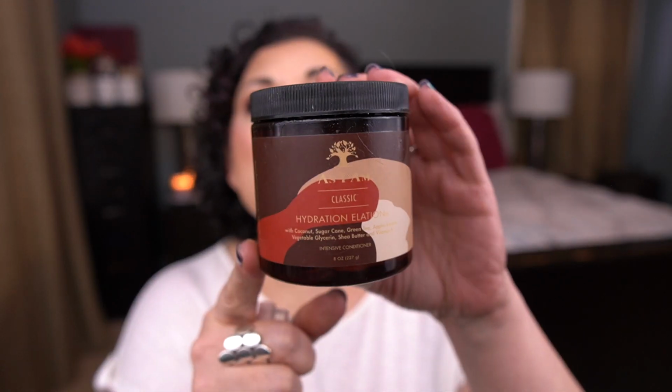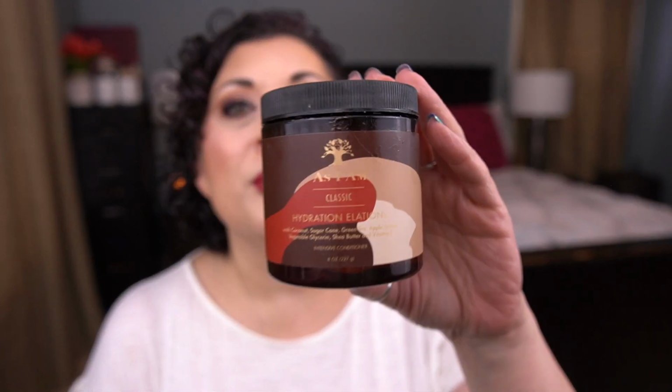The second hair care item I have as an empty is from As I Am. And this is the Hydration Elation. I did not really care for this. It didn't do what I wanted it to do, which was really hydrate my hair, add moisture back to it. I don't think it did that for me, so I would not purchase or repurchase this.